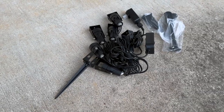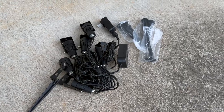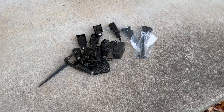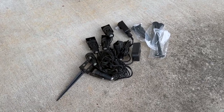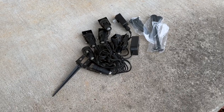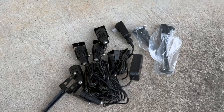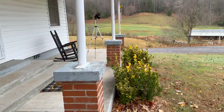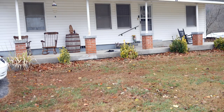You have the lights on the left-hand side with the 57 feet of extension cord, and you have the mounting stakes right there. So what I'm going to do is I'm going to put you guys on a tripod and just let you watch. It's going to be really simple. There's no drilling. There's no cutting. There's no splicing. You can see the extension cord right there. It's going to wrap around the side of the house. There's a tripod. So let's go ahead and get started.